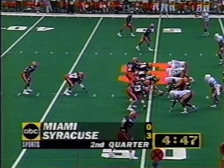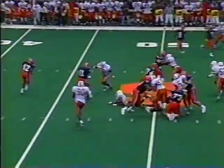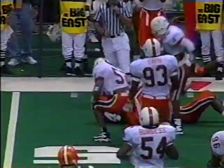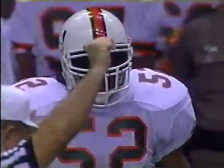Dardar is back in at tailback. Third down and three. It's to Kirby. He won't get the first down. Ray Lewis, 52, and there's one other Hurricane over there that put the lift on him. It would be Richardson, number 19.